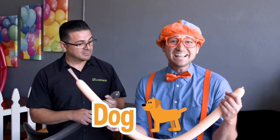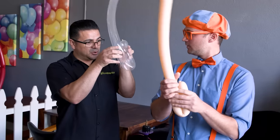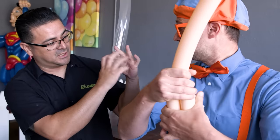A dog? I love dogs! All right, start from here. Okay. Create sort of a U shape. Okay. And then tightly squeeze. The tighter you squeeze, the easier it is to twist. Okay.